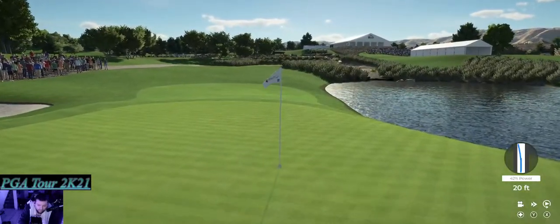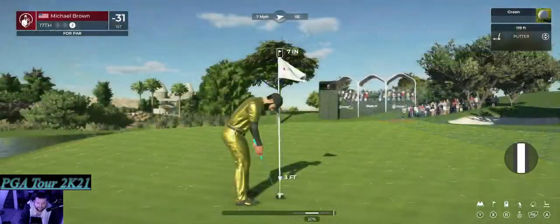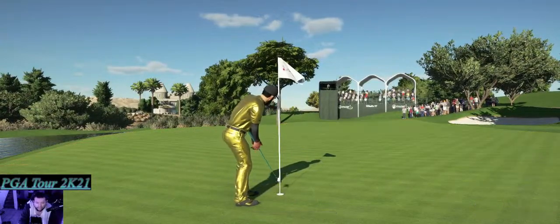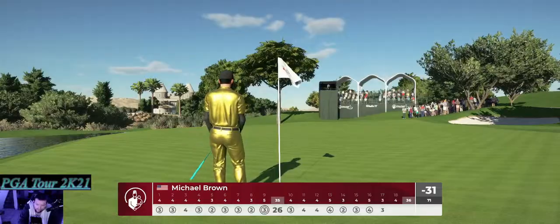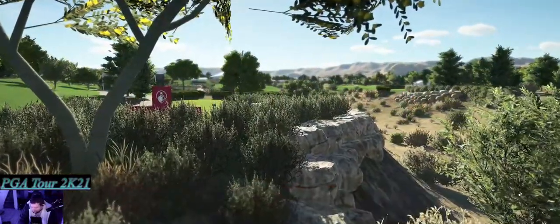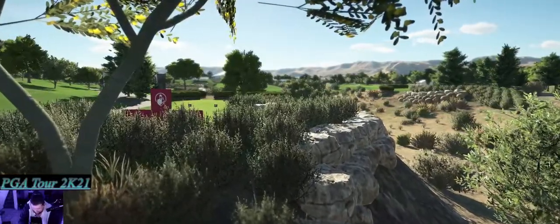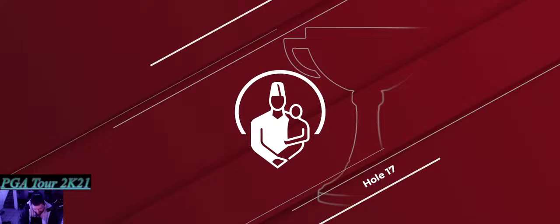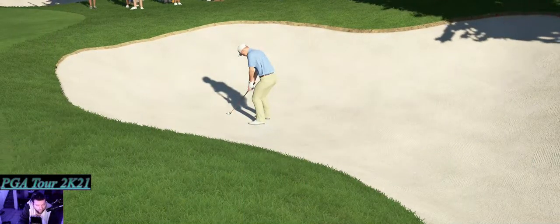Looking great now. Oh, man. Oh, what a shame. That would have been a nice one to hole. That was pretty straightforward. And this effort by Justin Thomas. This would be a great up and down from this spot.